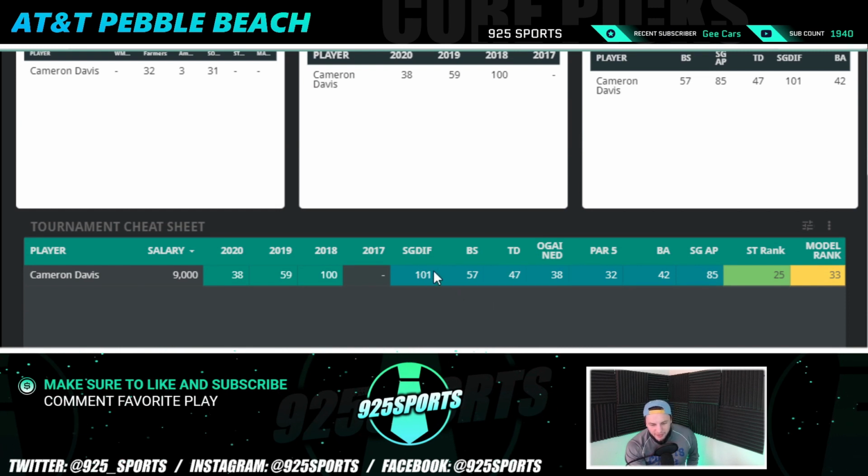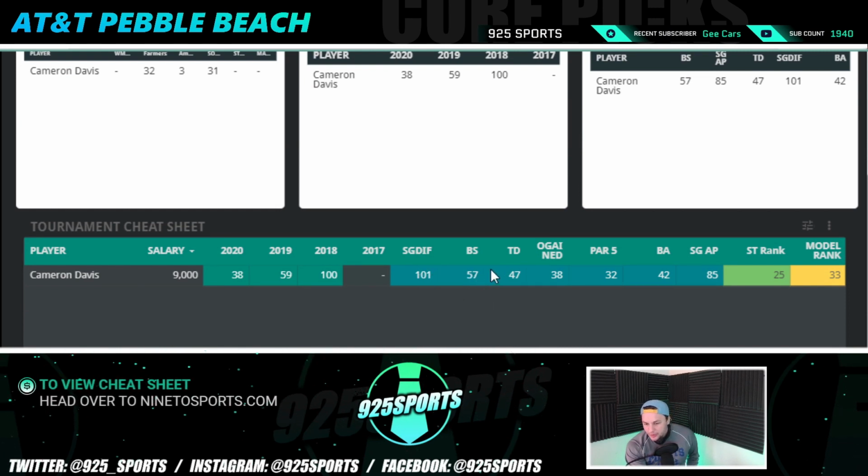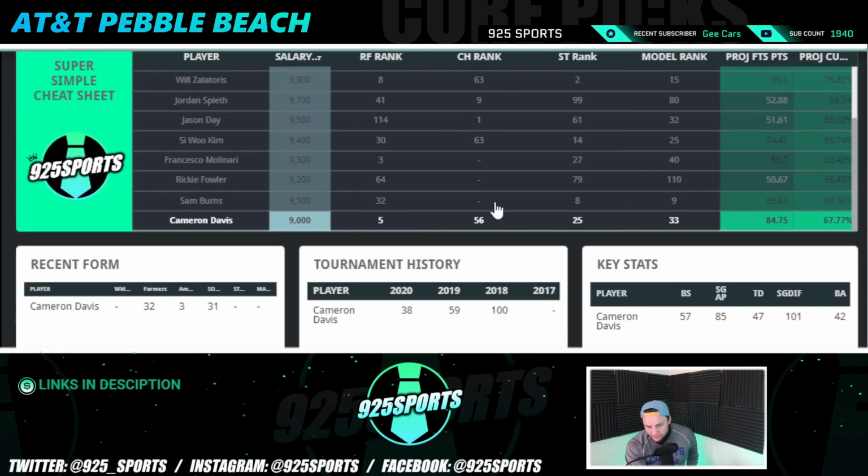Strokes gain differential could be a little bit better this week. I'm a little bit worried about that, but every other stat that we're looking at is relatively strong. I do think he is priced up a little bit as well.